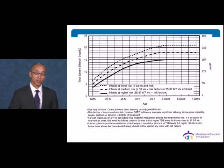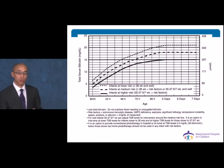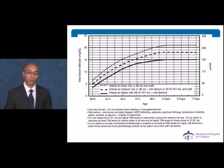Instead, the AAP wants you to use these curves, which look strikingly similar to these risk factor curves. This one's the treatment curve that the AAP wants you to look at. It's stratified in a way such that the top line shows full-term infants with no risk factors. The middle line shows preterm infants or infants with risk factors, and the risk factors here are different from the risk factor list that we saw earlier. This one, you can see, is much shorter. The only overlap is generally your ABO and RH incompatibility and your G6PD.